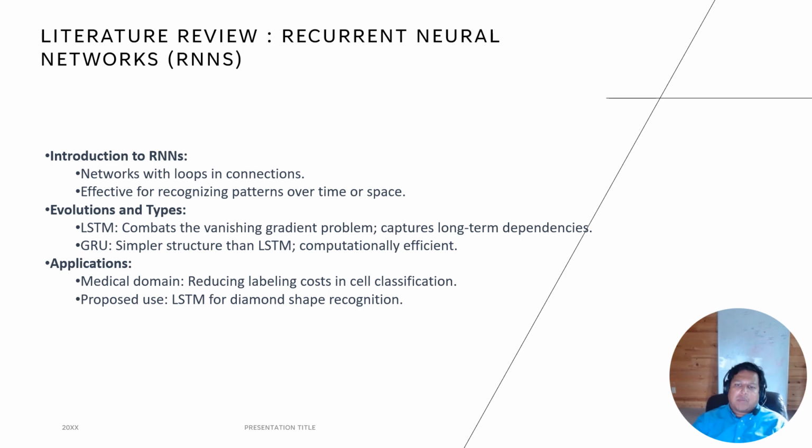RNNs are not just a topic of academic interest, they are a testament to how far we've come in the field of neural networks and deep learning. Their evolution from basic RNNs to LSTMs and GRUs and the expanding range of applications from the medical sector to gemology is nothing short of inspiring.